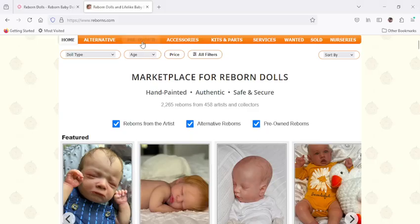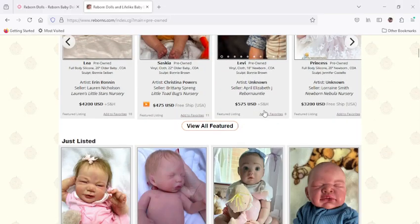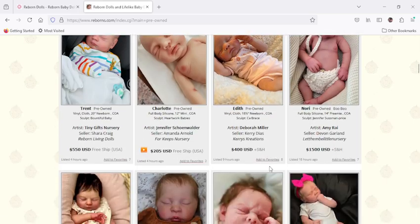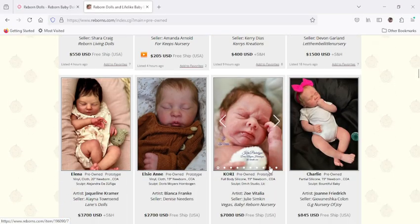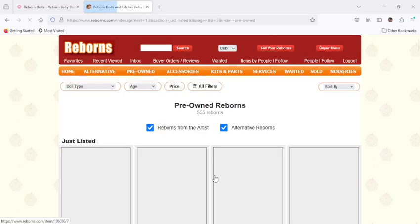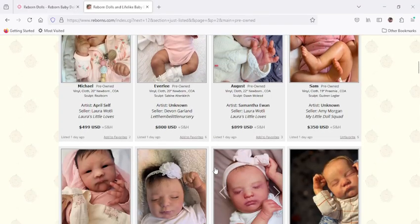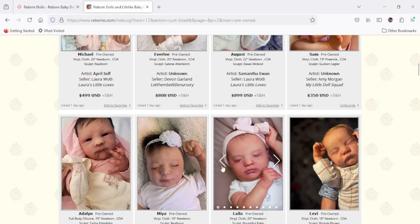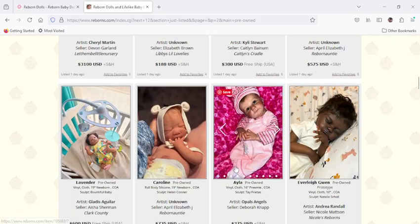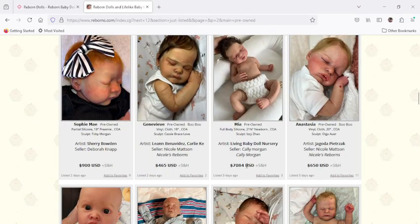Another option would be a Boo Boo baby. Sometimes you'll see a doll listed. I don't know if I'm going to find one. I went to pre-owned because maybe it'll say on one of these. But a Boo Boo baby is basically a doll that the painter, the artist, or the owner says has some sort of imperfection in the paint, and that lowers the price of the doll.